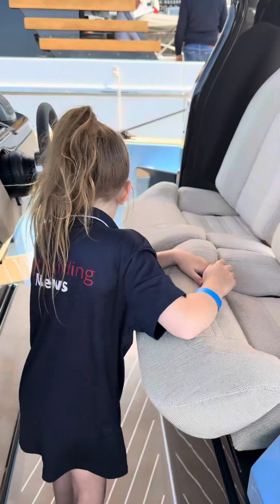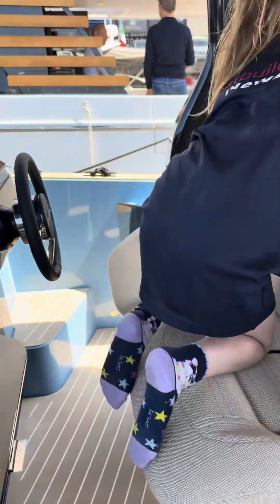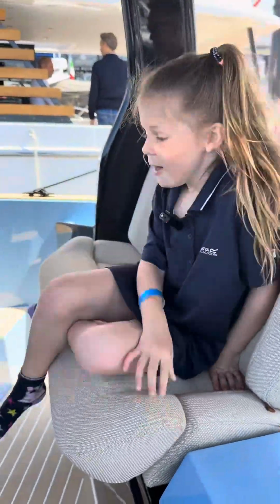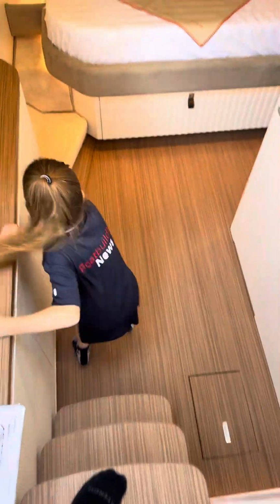And then, how am I going to get up? I got it. And there's a driver's seat and a passenger seat. And then there's a downstairs, steep stairs.